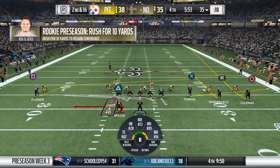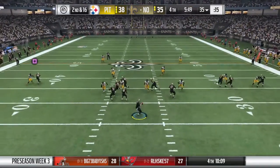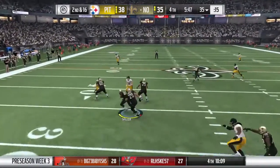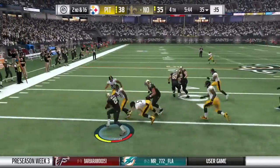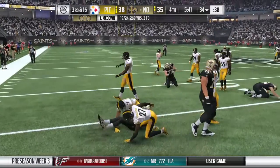All right, here we go. Green 39. Green 39. McCown throwing on second. On the screen, complete to Spiller. No gain on that one, and it's going to bring up a third down.